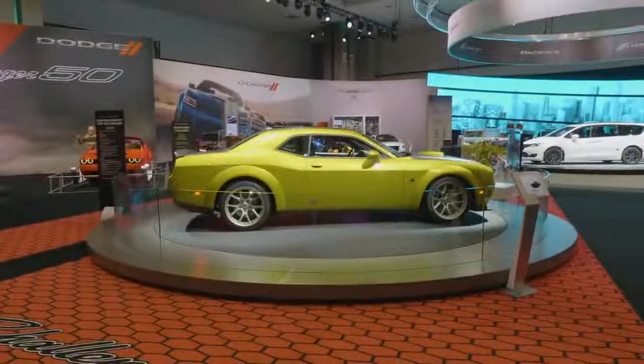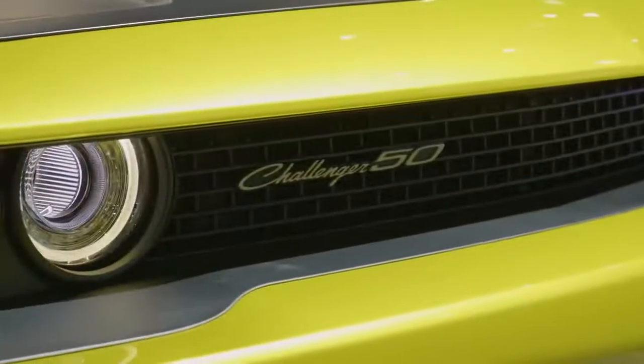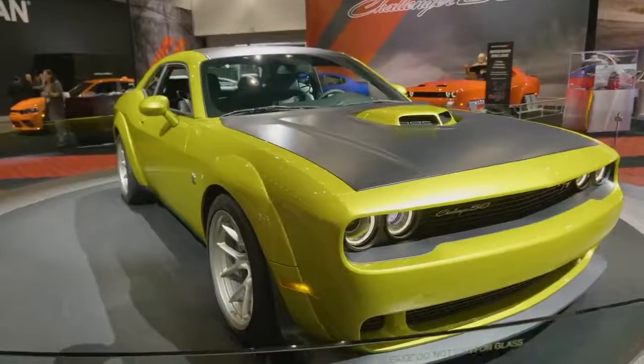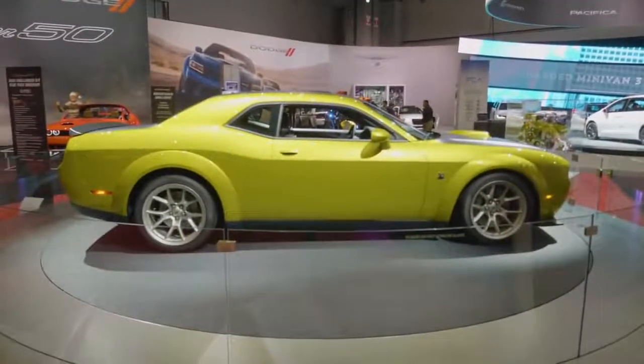For 2020, Dodge is celebrating the 50th anniversary of the Challenger with a special anniversary edition. It's got anniversary badges, new wheels, unique interior options, and a brand new color. Appropriate for a golden jubilee, Dodge calls it Gold Rush. We think they should have called it Bananiversary.